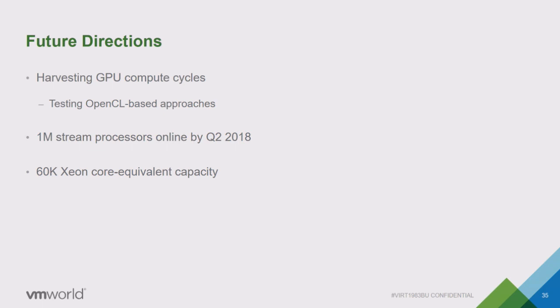So actually, we'll probably in the middle of next year start to shift away from using our Xeon cores to do the compute, and shift more to using our GPU cores running OpenCL. We did a computation, and if we can get to all 60,000 core equivalents, and think of that in Xeon cores, it's kind of an interesting number, because for our $250 a user per VDI, we will be returning $100 million in cloud equivalent cost.